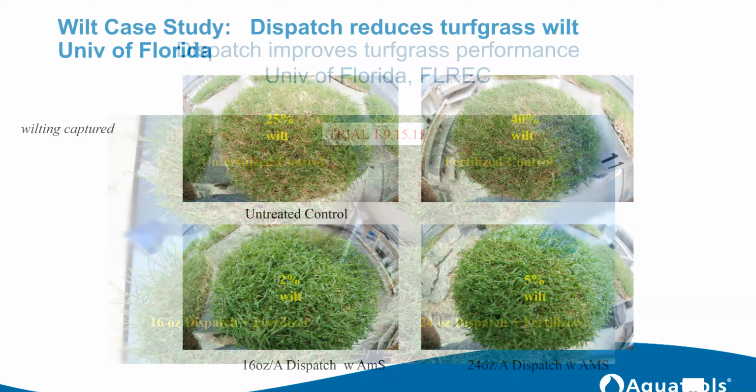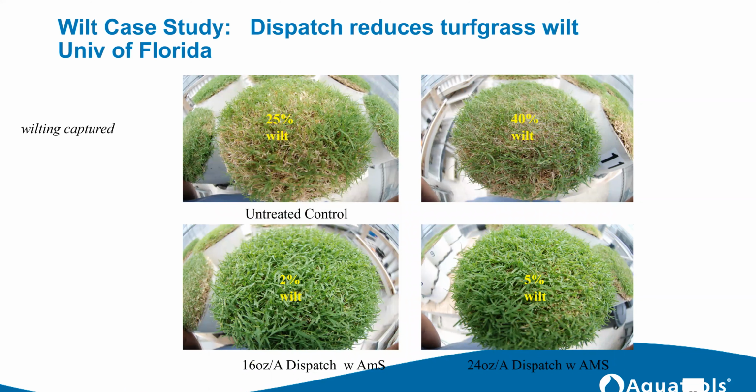Let's take a look at wilt. You get into those summer drought areas, or maybe fields aren't irrigated, home lawns aren't irrigated, and think in terms of if you could use Dispatch to improve water efficiency, especially when communities have water restrictions. If you're in a drought area here in the Midwest, I know certain communities allow water certain times of the morning or afternoon or every other day based upon your property's address.